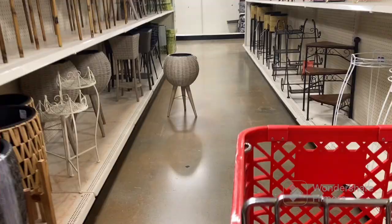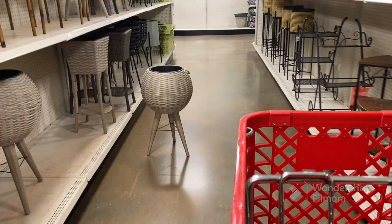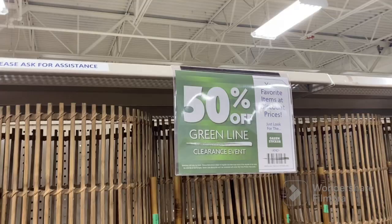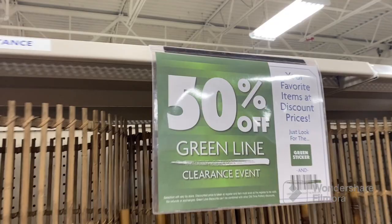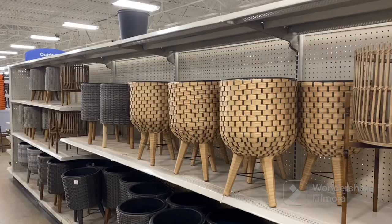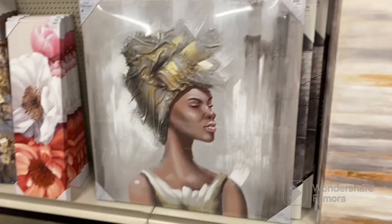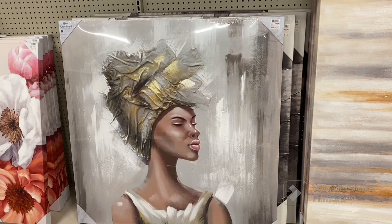We want to see if they have anything, and if not, it was not a wasted trip because Walmart is right on the way. Y'all, that's cute right there. This would make a cute little table. Imagine this with a piece of glass on top. This is really cute as a little side table. This is so pretty to me. Oh my goodness. And it's only $99. Love it.